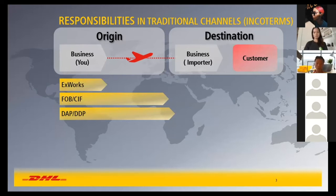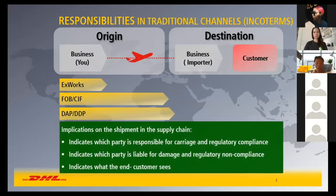In the case of Ex Works, FOB, CIF, or DAP, DDP, the overseas business, the seller, usually has control of the shipment. In the case of Ex Works, it's up to the point where the shipment leaves their own premises. In the case of DDP, they have control of the shipment up to the point where the business on the import side is importing, right? So basically, Incoterms tell you who is responsible and who is liable for damage. If damage occurs to the shipment midway in international waters, who pays for it? And then it also indicates what the end customer sees. In the case of B2B for a DDP shipment, for example, the end customer just sees a shipment at the doorstep. They don't handle anything to do with the international waters, the customs clearance, and so forth. So that's a traditional B2B.